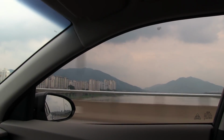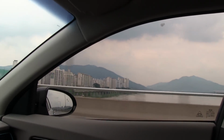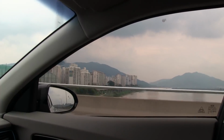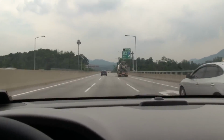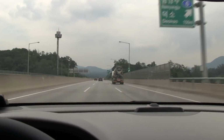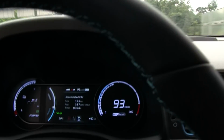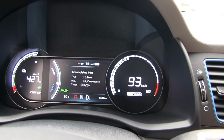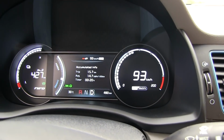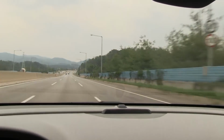We are now driving over the river. We don't know the name of the river, but that doesn't matter too much. We're here for the range test. I need to refresh my geography knowledge. But anyway, I figured out that we have to cruise at 93 kilometers per hour on the speedometer in order to match 90 kilometers per hour. Okay, let me see. Now we have a 100 kilometers per hour speed limit.